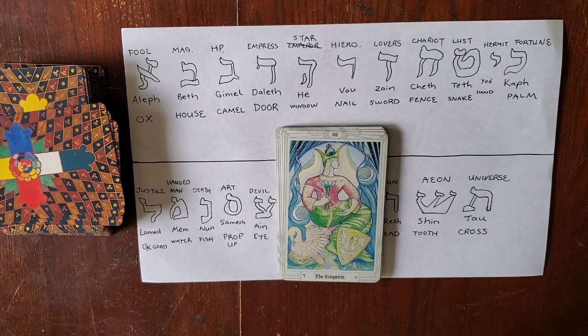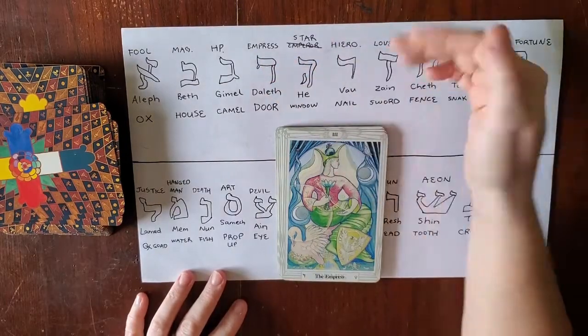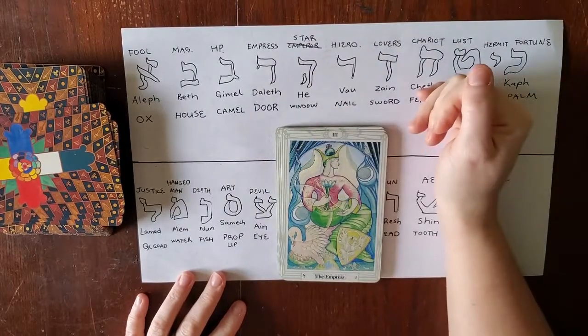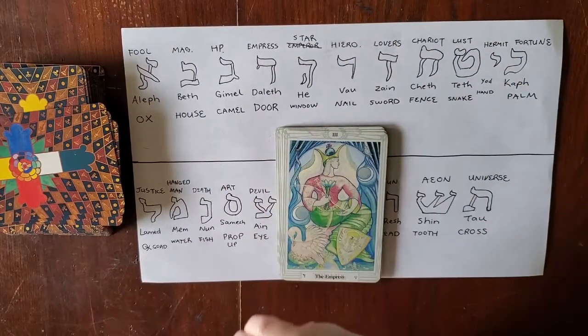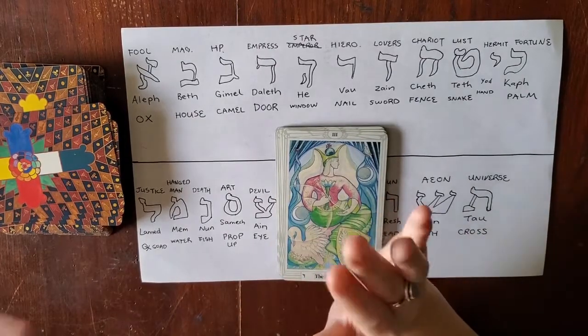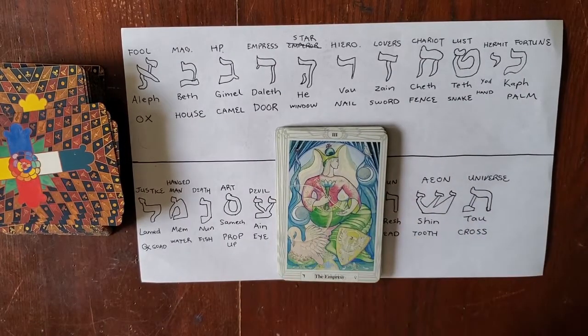Okay. Empress. Empress is Dalet, which means door. Now, I've heard that it's a door, but I've also heard that it's breasts. Breasts as a shelf. If you look at this letter right here, it does kind of look like one of those half tables, right? Not fully a table, but like a two-legged table that's attached to a wall, right? So I feel like the breast as a shelf.